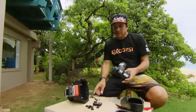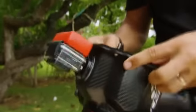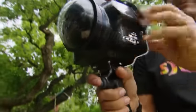This is actually my Nikon D500 camera with a 10.5 fisheye lens. This is CMT water housing, carbon fiber. I like mine simple. I don't have all the gadgets on the back, as you can see. For me, all I want is a trigger.